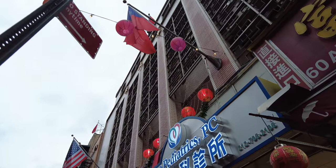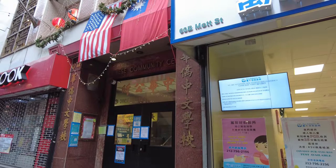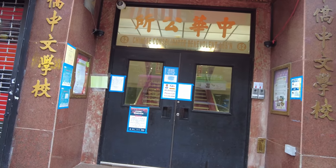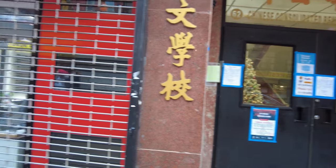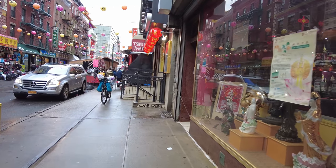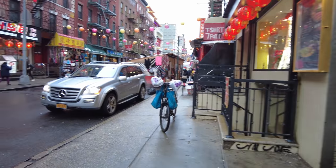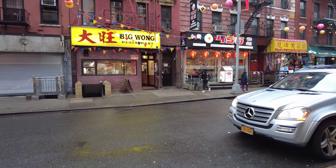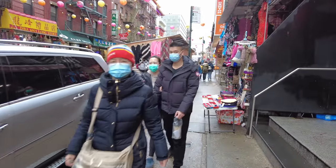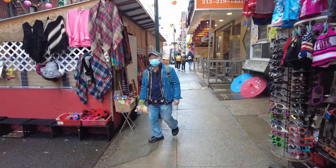This is the CCBA building, the Chinese Consolidated Benevolent Association. Pretty much acts as a neighborhood liaison for the area. A lot of great places here.